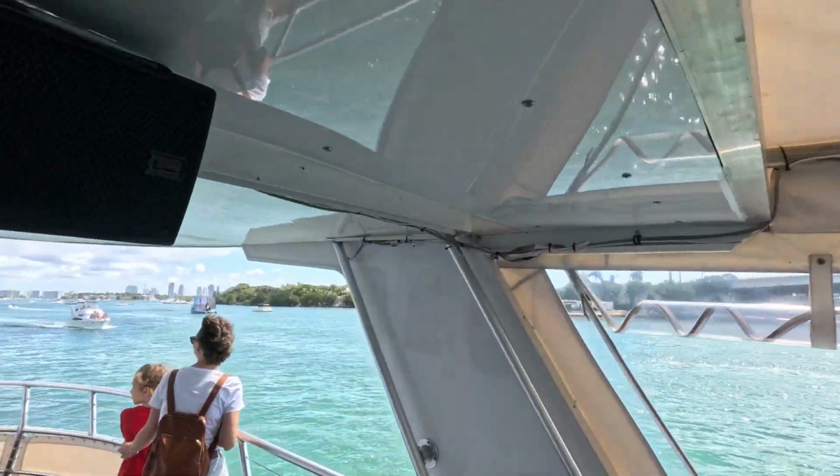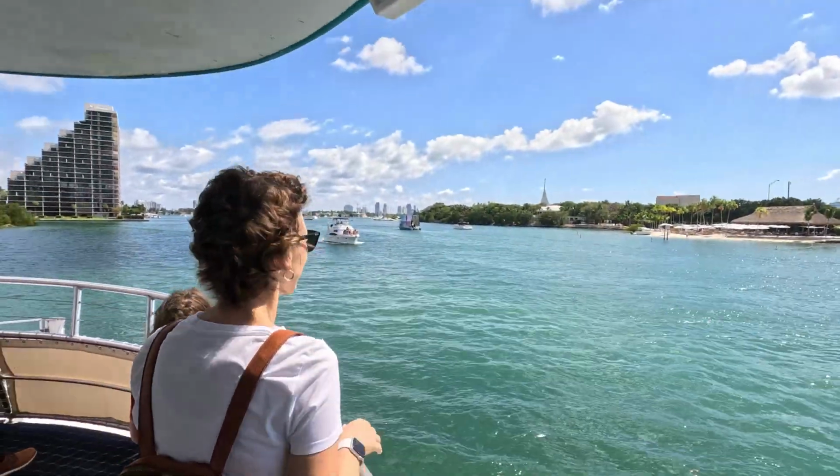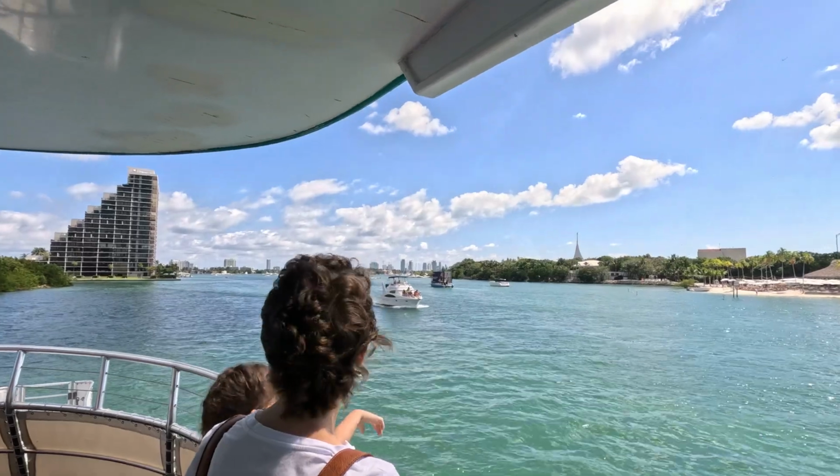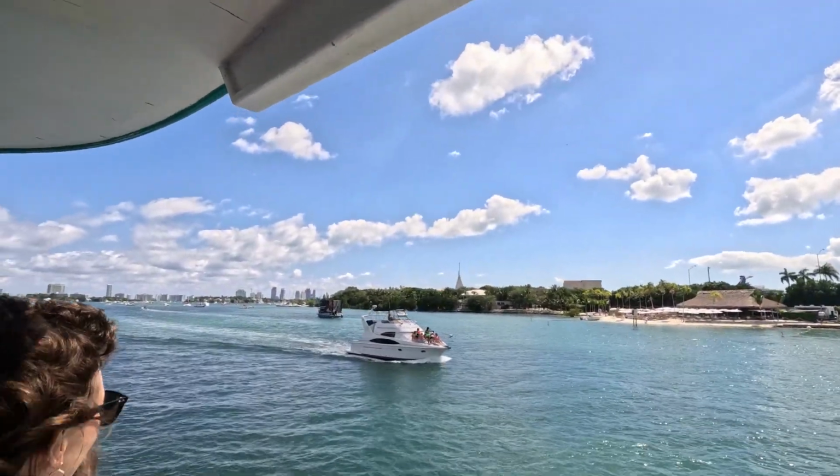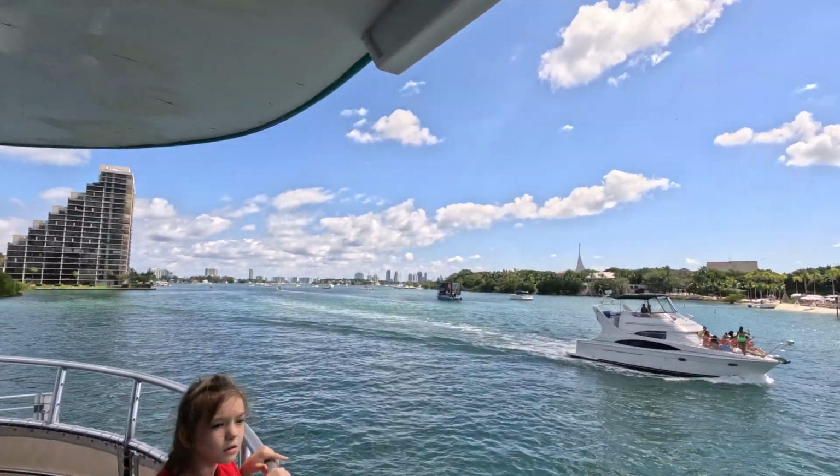That coming up on the right hand side is Joia Beach Club. Joia, Joia. It's a Mediterranean restaurant. If you guys like seafood, this is one of the best in town.